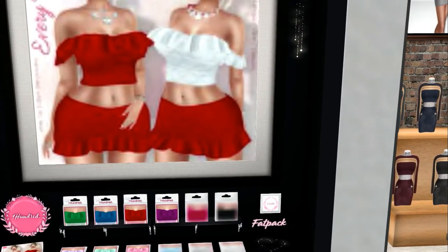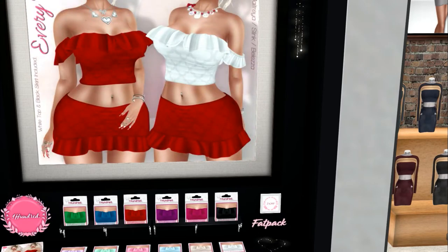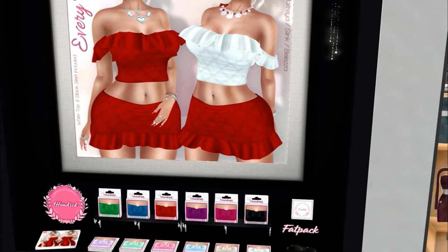This is the 100. The initial outfit comes in black and white. I believe the skirt is black and the top is white, but you can add other colors to it.